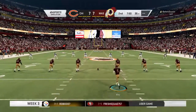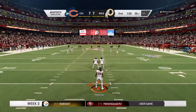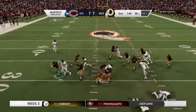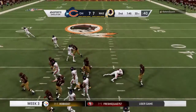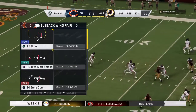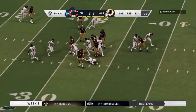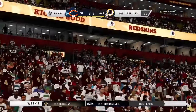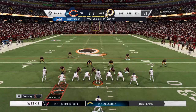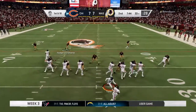So all even at 7 now as they kick it away. This one fielded at the 5. And a good effort on the return there. Gets them across the 30 to the 33-yard line. At the line, prepping for their next drive, the Bears offense, and hoping to do better than they did their last possession when they punted the football.